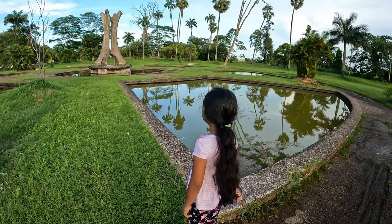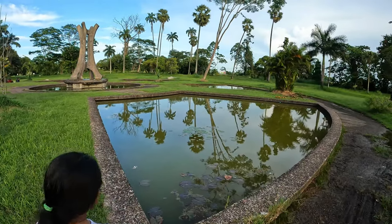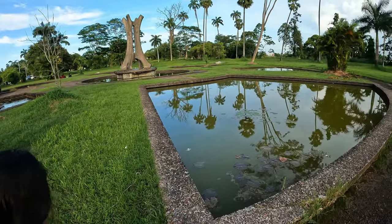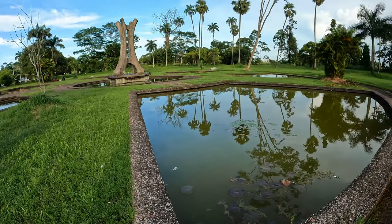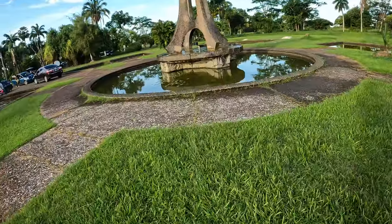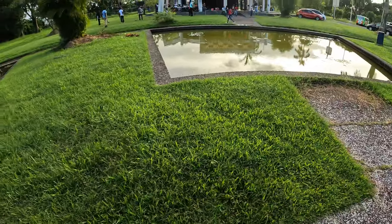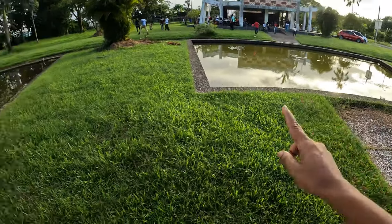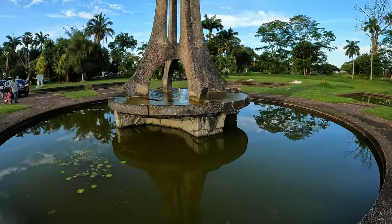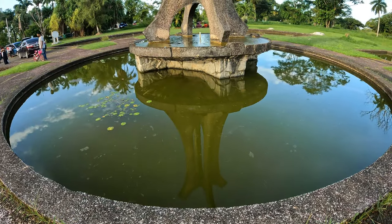So we're at the seven ponds, guys, and Kaitlyn wants to know why it's called the seven ponds. If you look all around, there are how many ponds? Seven ponds. So you can count them. Let's go around and count. One, two, three, four, five, six, seven. Good. So the seventh one is in the center.